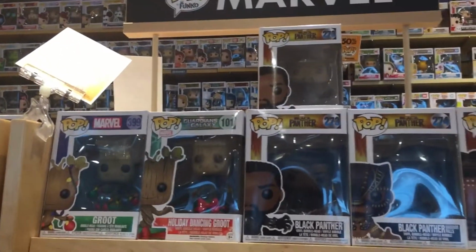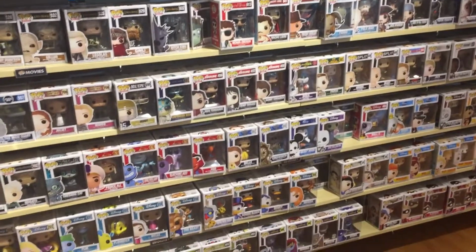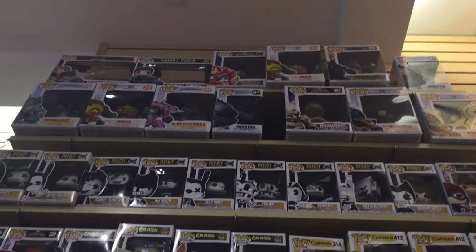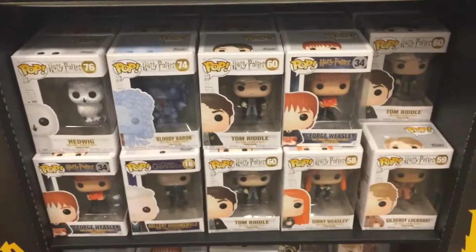Funko makes licensing deals with various companies in movies, video games, TV, and even sports, etc., to make their characters into figures. So if you're interested in something, there's bound to be a figure for you.